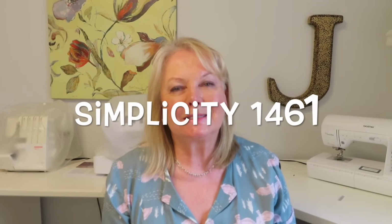Today I'm wearing Simplicity 1461. This is a woven tunic. I made this in 2018. I'm going to pop up a picture of me wearing it from a long time ago. It's kind of a gray day, it's hard to get pictures. So this has these little lapels and it's got princess seams and it's got bands on the sleeves. Fabric is rayon. I still have this pattern and I may try it again. And now that I know a little bit more about fitting, I would like to improve the fit of the princess seams over my bust.